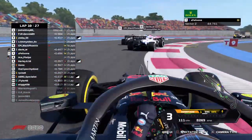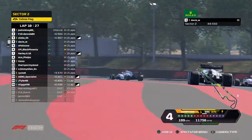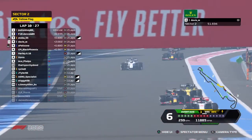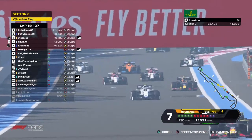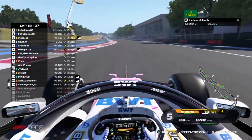What a launch. Oh, he's round. Oh, that is Jimmy Allen round. Oh, damage to Davy as well. Oh no, Davy's got away with that. Davy is lucky. The Racing Point got damage, as a ghost as well.